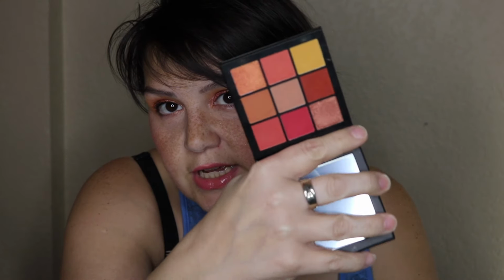Next is this Huda Beauty Coral Obsessions palettes. Yes, I know they don't make these anymore, but this palette has oranges, it has a yellow. I mean, I have a lot of yellows I'm noticing, but that's okay. It means I have choices and options. If one sucks, I can move to the next, right?